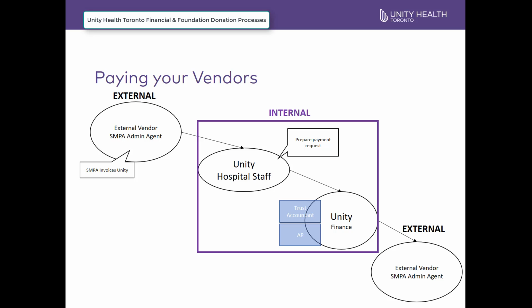Step 1. The external vendor will send an invoice to the hospital department. The hospital department will review and prepare the payment package and seek approval. Once ready, the hospital department will submit the request to Unity Finance. Unity Finance will review and, if appropriate, send to Unity Accounts Payable for payment.